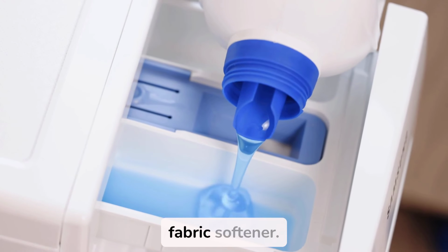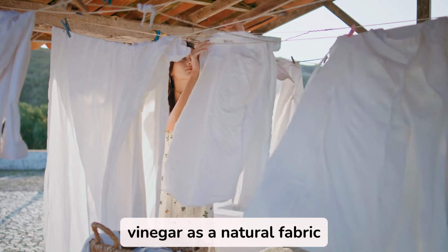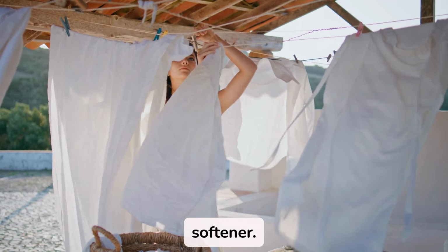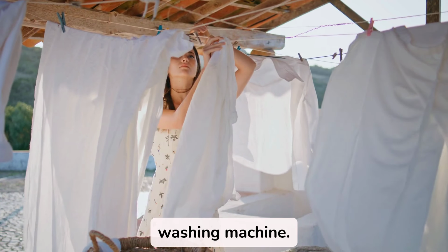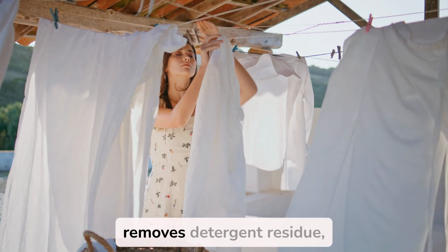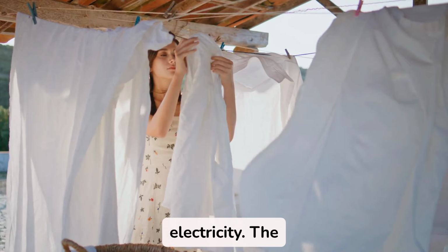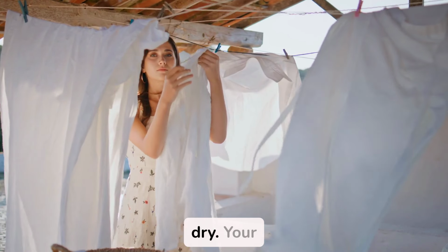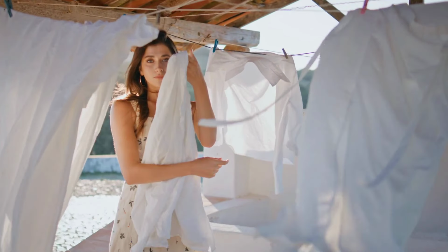21. Natural fabric softener. Use apple cider vinegar as a natural fabric softener. Pour half a cup into the fabric softener compartment of your washing machine. It softens fabrics, removes detergent residue, and reduces static electricity. The odor will disappear once dry. Your clothes will be soft, fresh, and free of irritants.